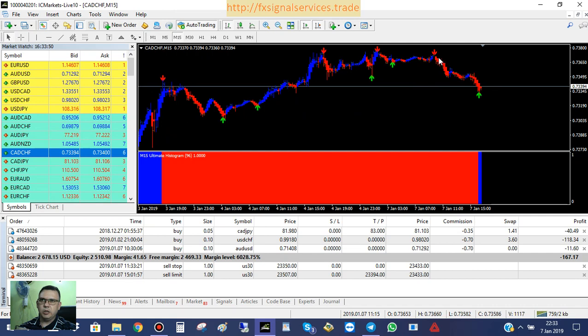Now it could go back up to this level here, but we have this area of resistance right here. We stalled out earlier today and came back down again. What I think is going to happen is it's going to shoot back up to this level and then continue down further. That is my theory at this point.